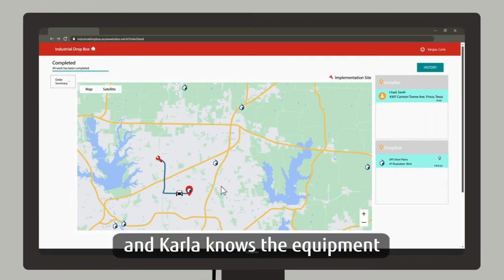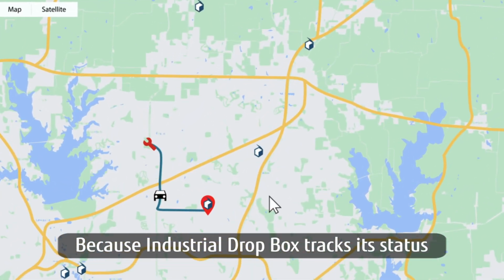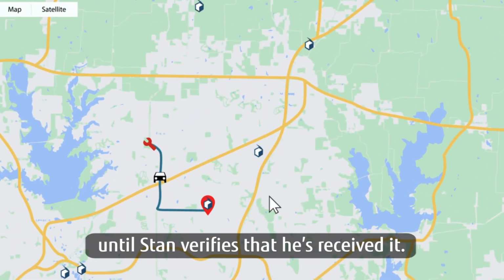And Carla knows the equipment is secure and accounted for until Stan takes delivery, because Industrial Dropbox tracks its status until Stan verifies that he's received it.